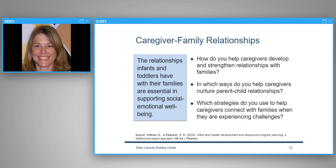Let's take a moment to reflect on caregiver-family relationships. Pause the webinar and complete the learning experience for slide 23 in your worksheet. When you have finished, resume the webinar.